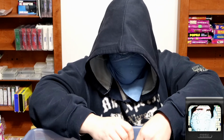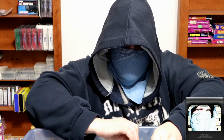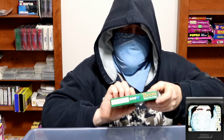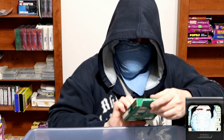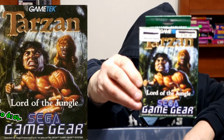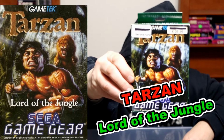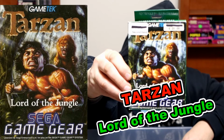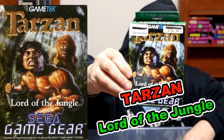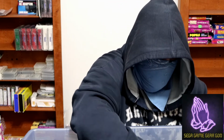Wait till you see this. This is like the jackpot container. We have Tarzan, Lord of the Jungle. I remember this copy because it has stickers on the front, on the cover of the box. That was probably the first copy that I got. I remember having to hunt for that game. This also came out late in the lifeline of the Game Gear, 1994.